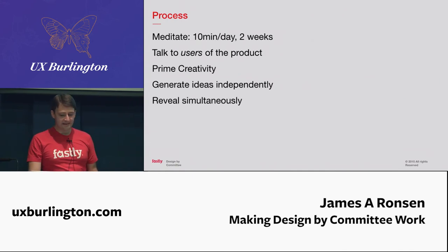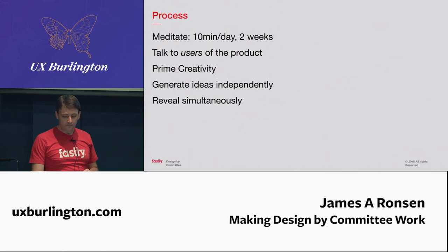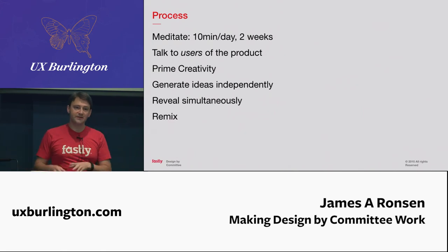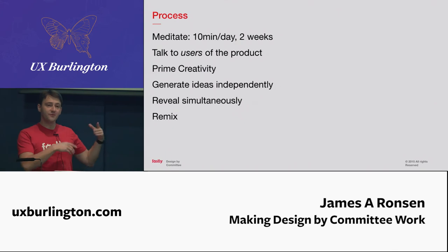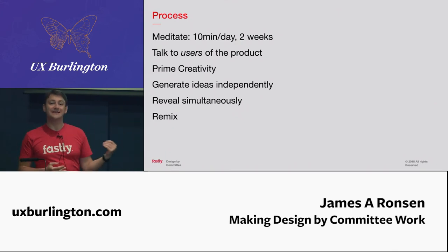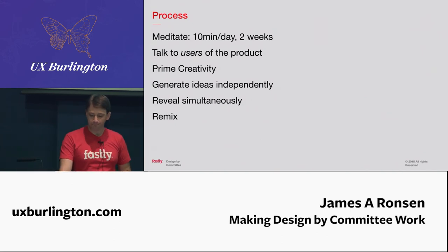After you've generated ideas independently, reveal them simultaneously. Have everybody tack their designs up on the wall. And then remix. Maybe reorganize into small groups and try to build on other ideas, combine ideas. One of the things we did at Zendesk was, after the reveal, everybody had to say one thing they really liked about a design that wasn't theirs. And then you had to take that design and combine it with yours in some way.